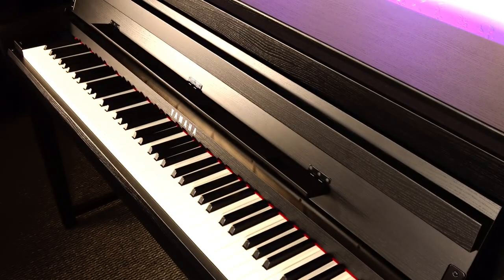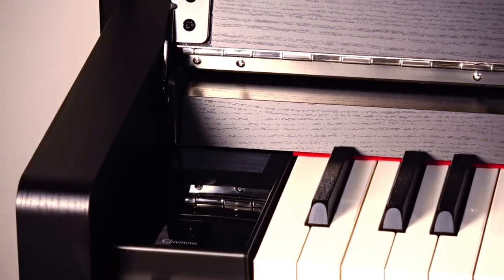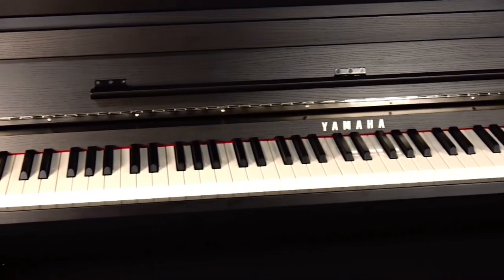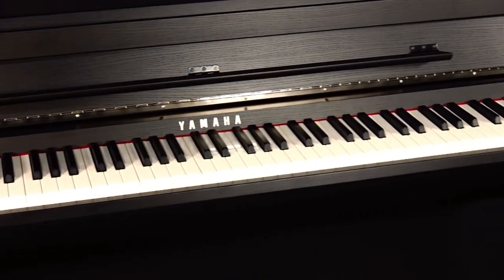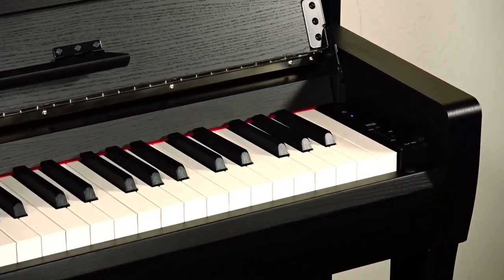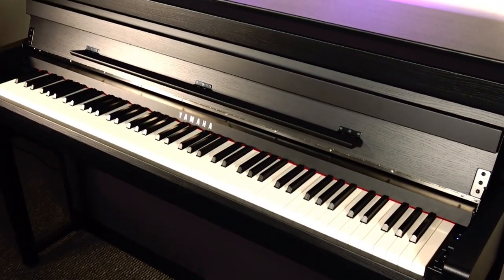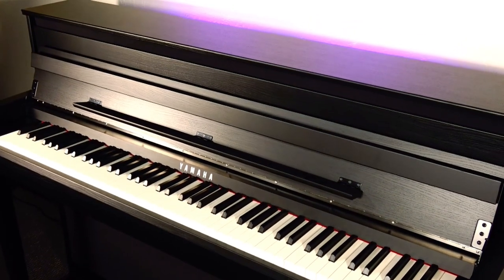Flagship upright in Yamaha's Clavinova CLP line, the CLP-785 delivers even greater nuance and dimension to your piano playing experience, with cutting-edge technologies that you'll just have to play to believe. Appreciating the CLP-785 starts with a look at its stunning furniture cabinet.